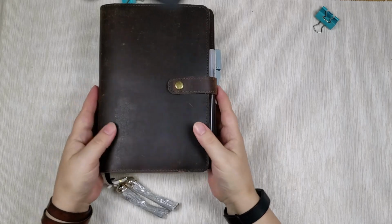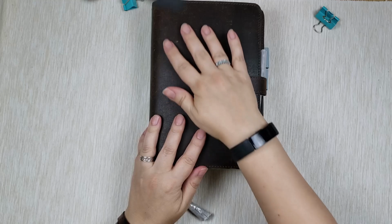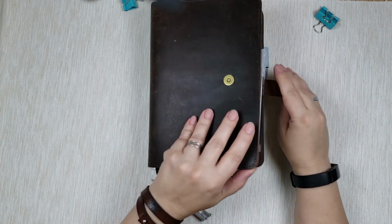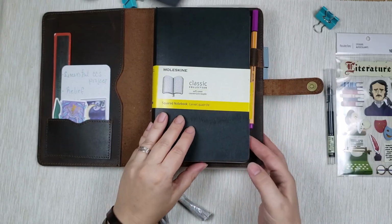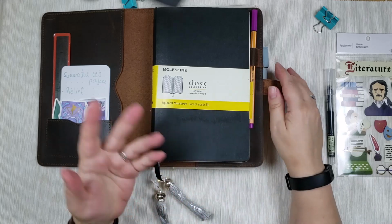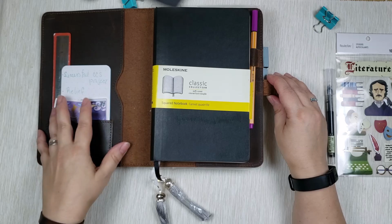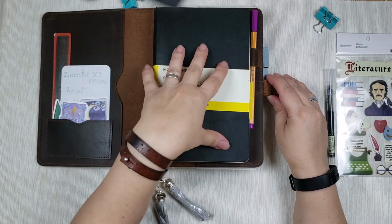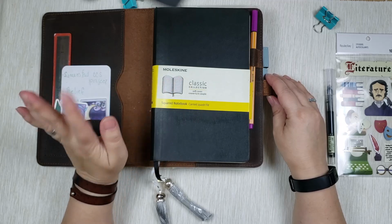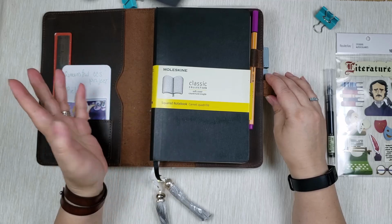And the last two in this stack from the original planner lineup is this gorgeous cover. It is a leather cover which I really love, and I got it to fit my Moleskine Expanded. The Moleskine Expanded is a pretty thick notebook. As you can see, it has 400 pages, so most of the standard A5 planner covers do not fit it. This specific cover was designed to fit this specific notebook, so I found it on Amazon and I got it. It was very inexpensive. Unfortunately, I believe they're not readily available on Amazon, but I'll link to them anyway.